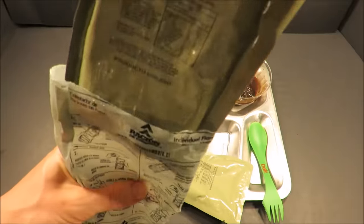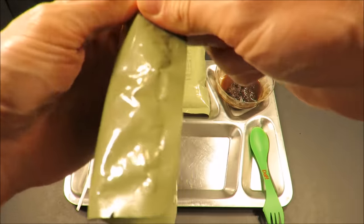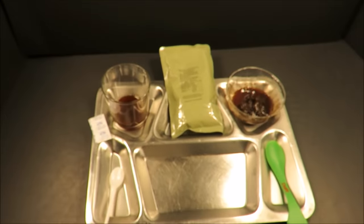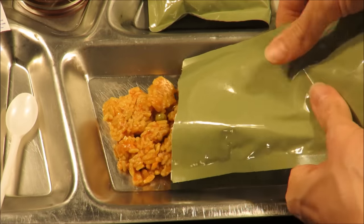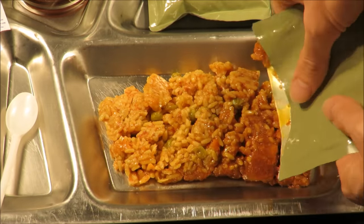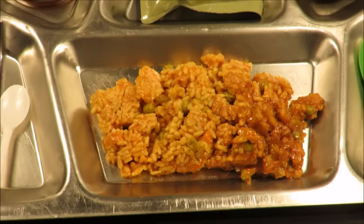Nice and hot. Okay, so then the curried pork and rice. Smells like a nice strong curry. This looks like the real star of the meal here. It smells phenomenal. Looking good.